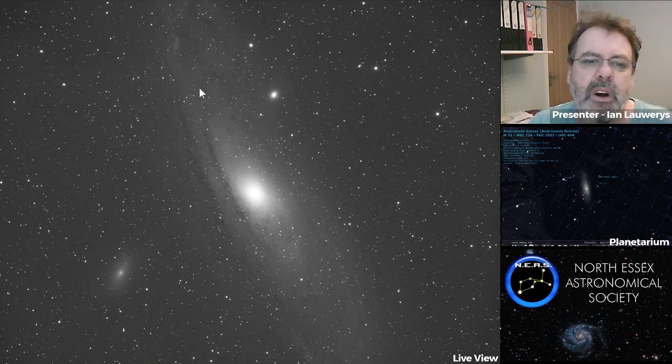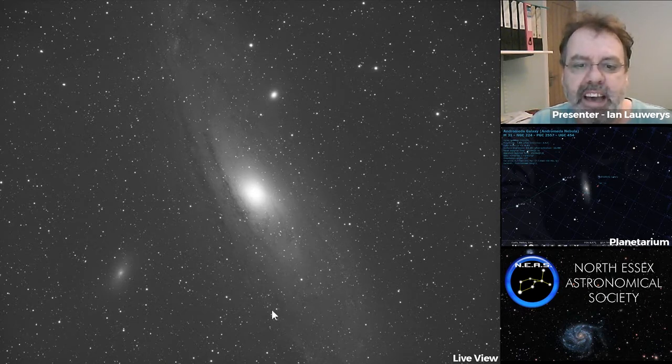What else can we see? Well, you can see some dust lanes here, and these are part of the spiral arms, which again we'll talk about in a bit. But this is all dark dust and gas that is rotating around the centre of the galaxy, and between them you have the spiral arms. You can see them stretching out on both sides.